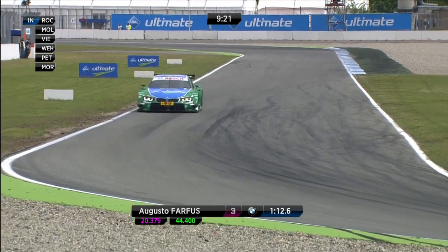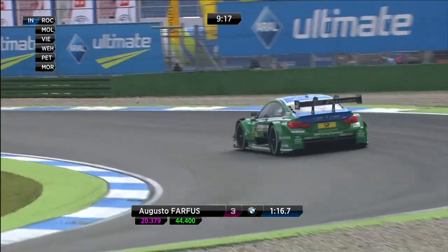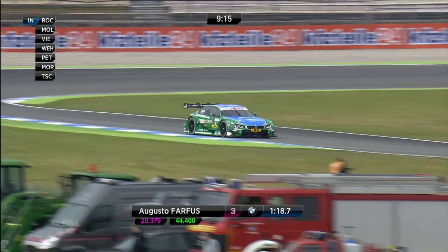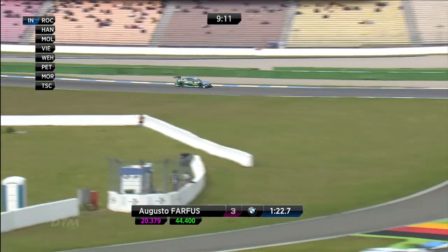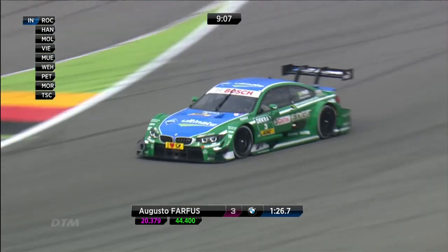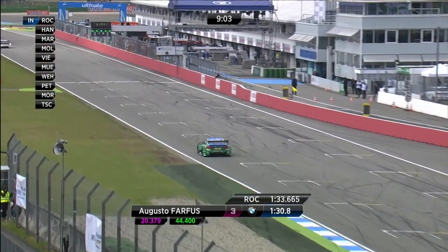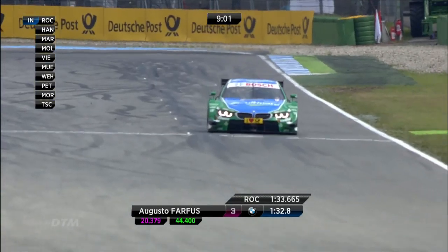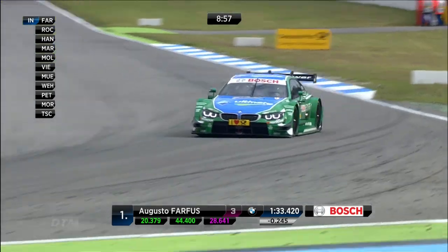A great guy to be around and a phenomenal racing driver. He retains his similar livery for 2014. What can Augusto Farfus do for us now? So, around the 2 final turns, heads for the timing line, does Augusto Farfus. And he goes quickest with a 1:33.420.